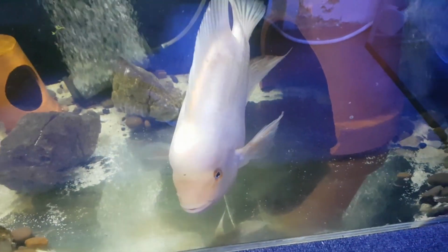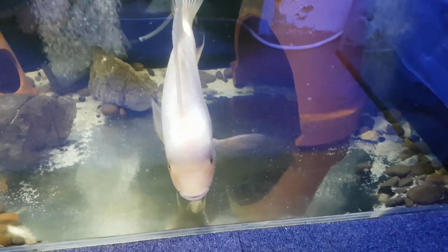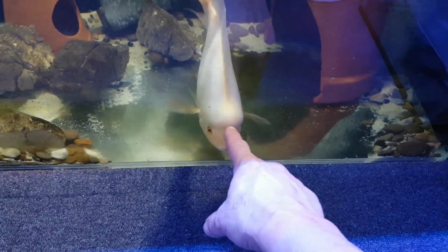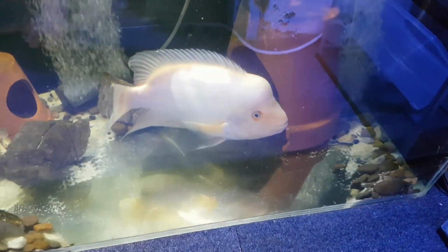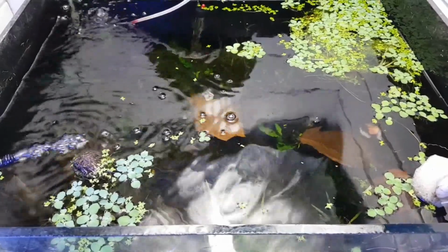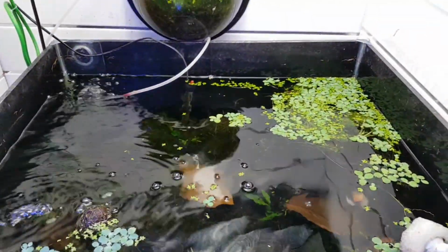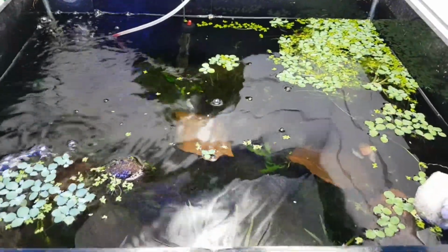Here you go, I'll give you a quick look at Frank. How you doing, fella? You moody today? Or do you just want a stroke on the head? He comes up, he loves his stroke on the top of his head. Yes, this tank's going to be fabulous for the babies when I put them in here. I'll wait till they get a little bit bigger, and then we're going to put them in here.